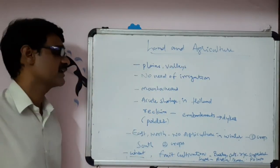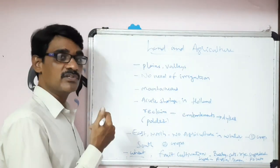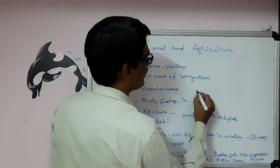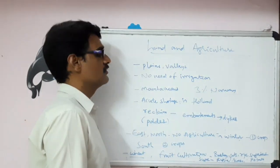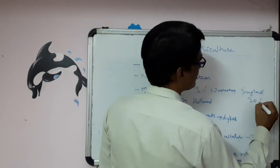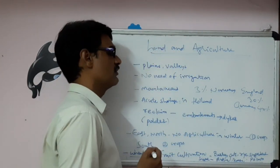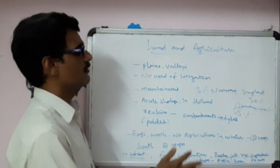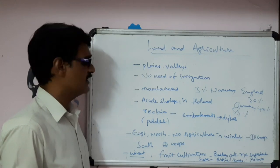But there is a problem. Most of the countries are mountainous. As they are mountainous, they do not have sufficient land for cultivation. For example, Norway has only 3% of land for cultivation. Take England, for example, it has 30% of the land for cultivation, and Germany has 40% of land for cultivation available. For example, in our India, 55% of the land is available for cultivation, but the land scarcity is more for agriculture in the European continent.